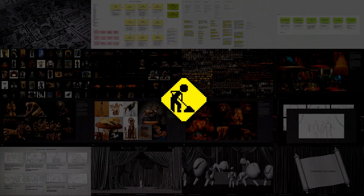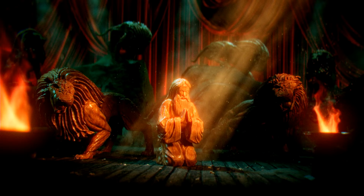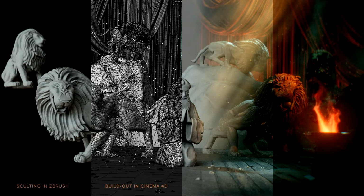All right, so that is the work that I've done so far on the Daniel project. But today we are going to look more specifically in detail at creating an actual style frame for this. This is one of the story beats of Daniel in the lion's den. And again, it's a work in progress, but this is far enough along that I wanted to share some of the progress with you. What we're going to look at specifically is the whole pipeline of the Maxon One product: sculpting in ZBrush, building this out in Cinema 4D, rendering it in Redshift, and comping in After Effects, specifically with the Red Giant tool set.